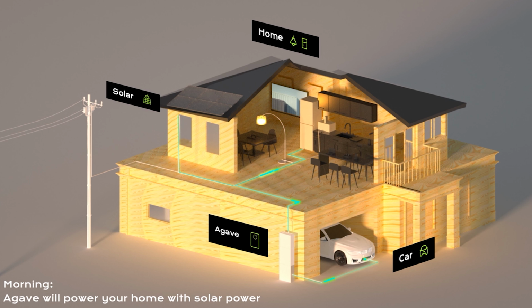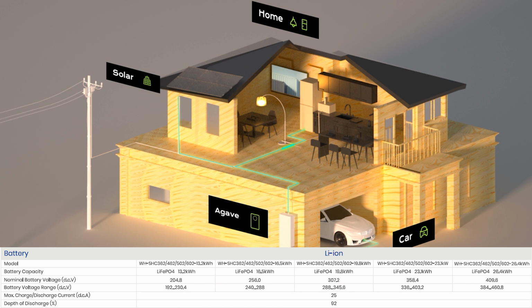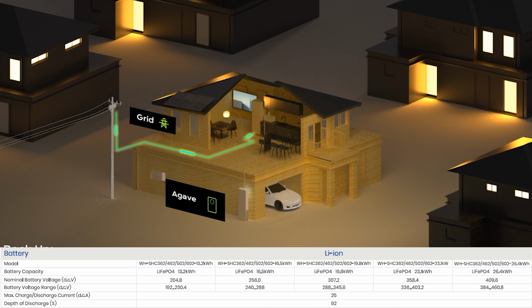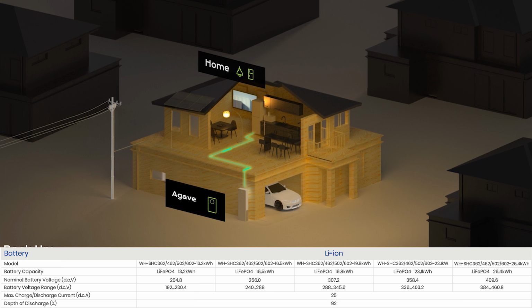The AGAVE-SH-PLUS series is a hybrid battery energy storage system that can be used by homeowners. It fully meets the needs of daily charging with its high battery capacity of up to 26.4 kilowatt hours and maximum MPPT efficiency of 99.9%. It also has a switching time of less than 10 milliseconds, allowing the system to be uninterrupted even during blackouts. Moreover, its high depth of discharge value of 92% means that consumers are guaranteed to be able to use most of the energy being stored in the battery.